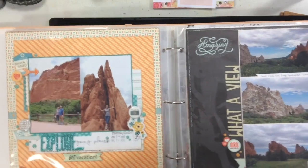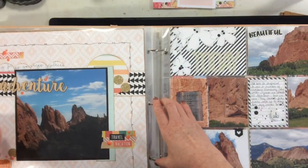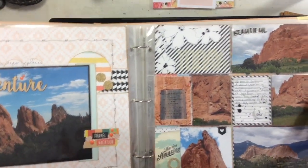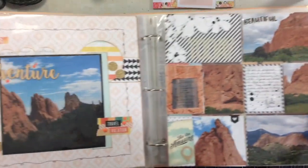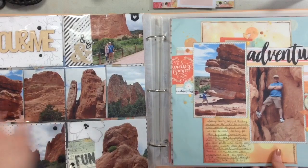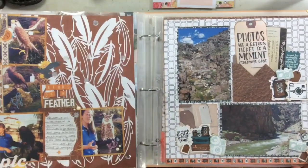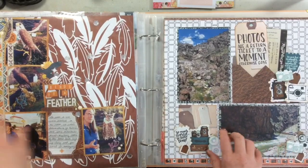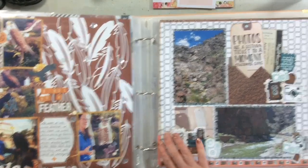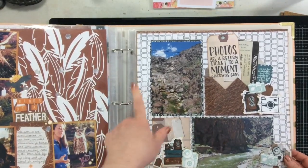So we just go through here. I'm going to try to get as much of this into here as I can, so you can see as many of the pages. This album was before I had a YouTube channel. How about that? But you can see I have some pocket pages here, some different photographs. And so then we get to the Royal Gorge. And so everything up to this point is done. Then we get to the train when we went on the Royal Gorge Railroad.